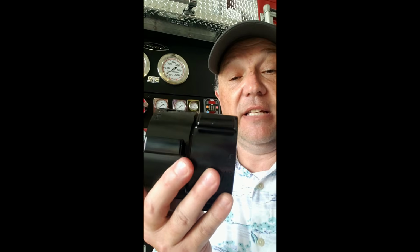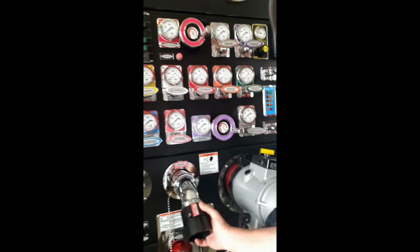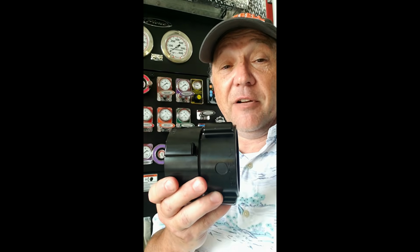These adapters allow you to hook in your hose from one side and match it with another one, so that you can just take your adapter, stick it on, and then hook your hose in. You don't need specialized hoses. All you needed was a bag of these adapters.